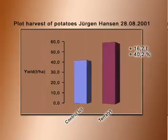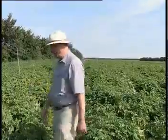A plot harvest makes it possible to estimate the per hectare yield relatively easily and quickly without having to measure out, harvest and weigh the crops from large areas. For Jürgen Hansen, there was an increase of yield due to Terralyt of approximately 40%. We'll take a look at this difference in a moment.